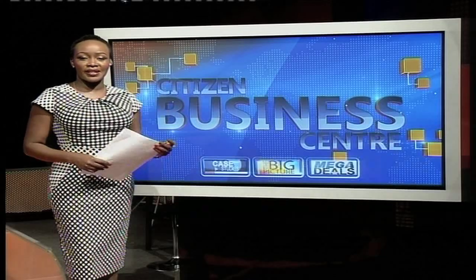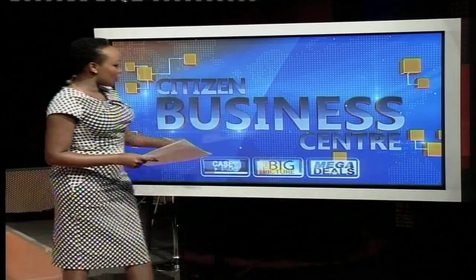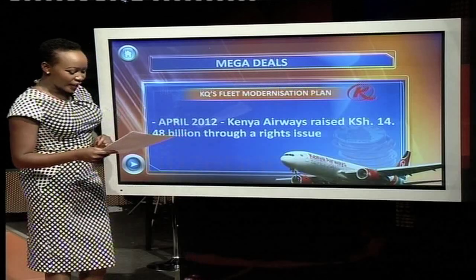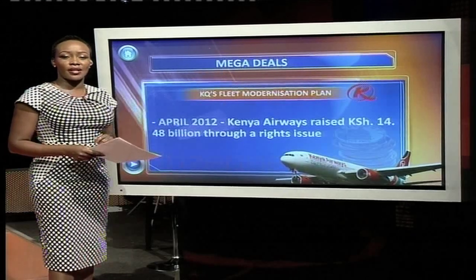Well, on this week's mega deal, we take a look at national carrier Kenya Airways' fleet expansion and, of course, the renewal plan, which marked an important milestone. That's, of course, with the arrival of KQ's first Boeing 787 Dreamliner jet last Saturday.